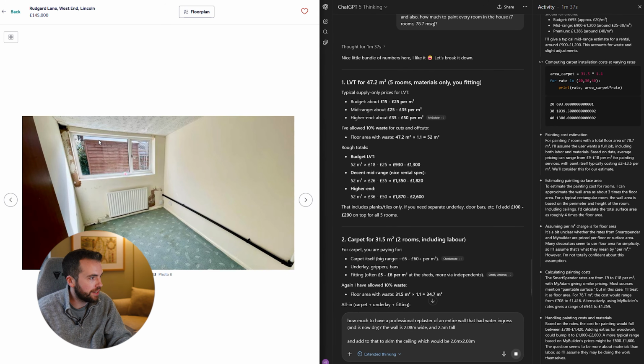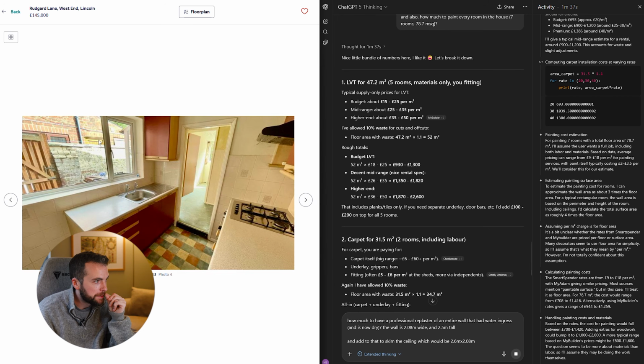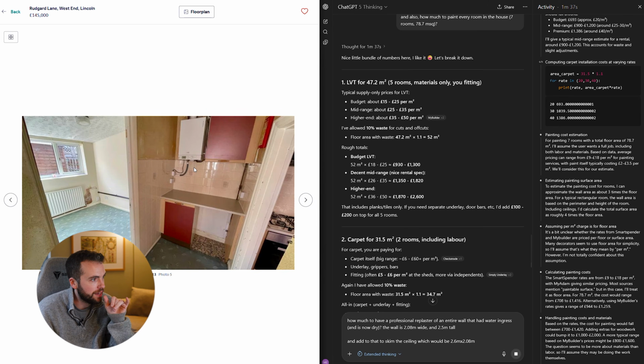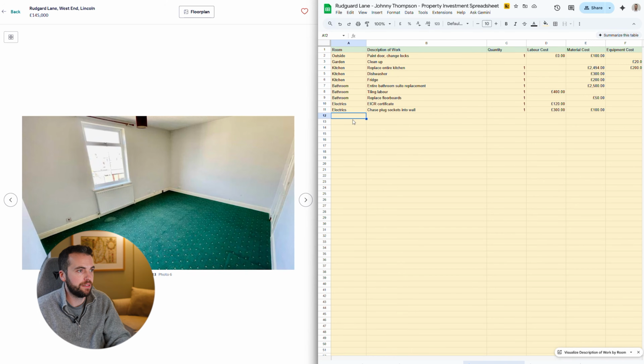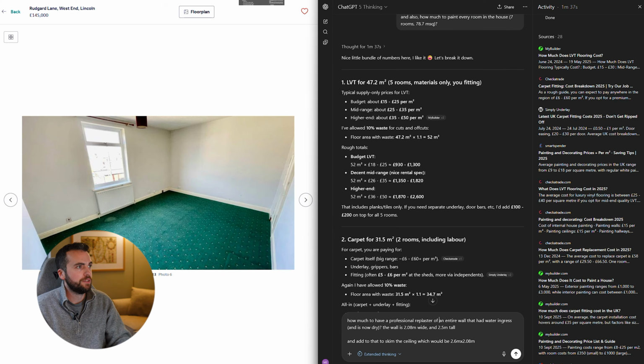Another thing I just want to check are the doors in the property. So some of the internal doors are okay. Some of them aren't that nice, like this one here. So I'd probably replace that door. So I'm actually going to add for the back room a door replacement. One. Let's say 80 quid for that. And I can do the install myself. So what has AI said?